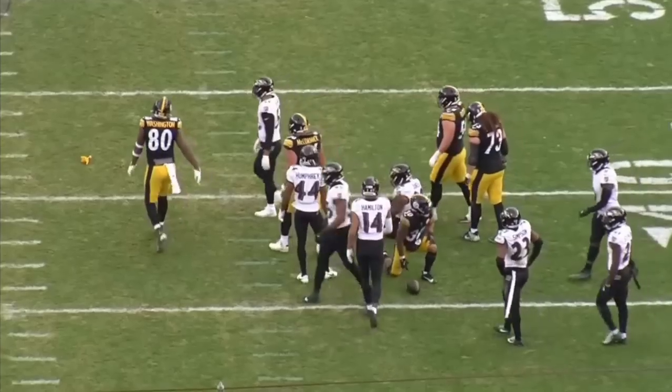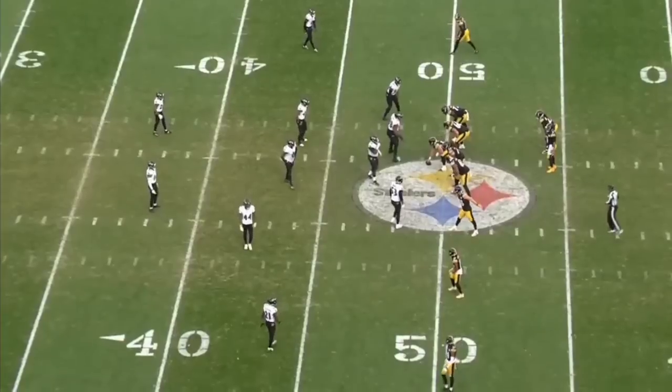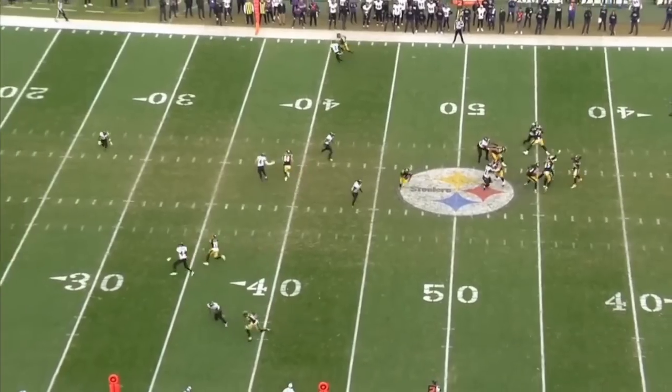So I want to focus in on number 66, Mason McCormick. Before I do that, let's look at the play overall. This was the moon ball to George Pickens for 37 yards, the best throw of the day for Russell Wilson in Sunday's win over the Baltimore Ravens. So that, of course, gets the headline.